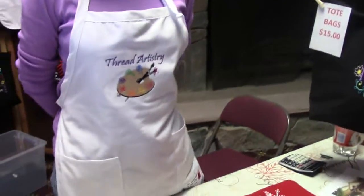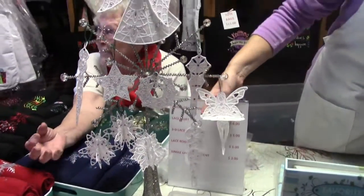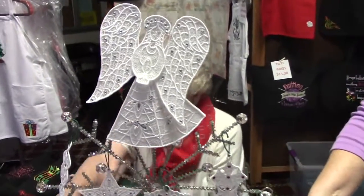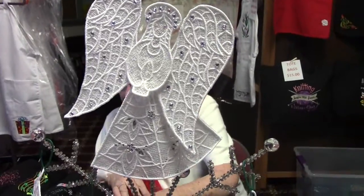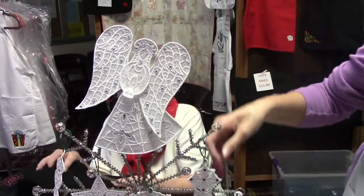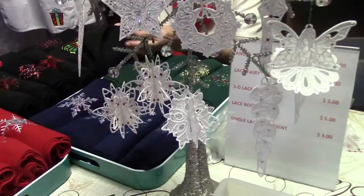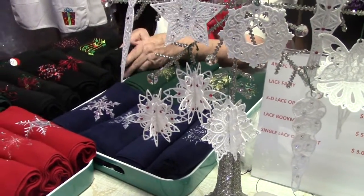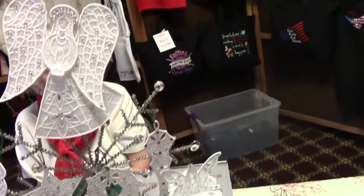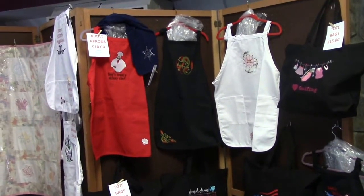Okay, well, I noticed this here. What is this? These are lace that I embroider on a plastic film, and then you put it in water, and it dissolves, and then you have lace. This took about an hour to make, and this takes about half an hour. They look like they might be ornaments for a tree. That is correct, yes. Very neat. And what about behind you? We see some aprons. Yes, our aprons, they're American-made, they're stain-resistant, and then I embellish on them with embroidery.